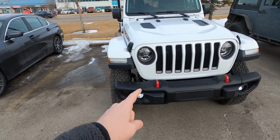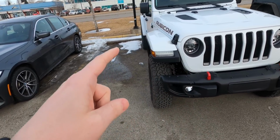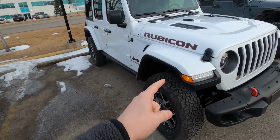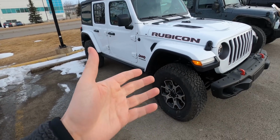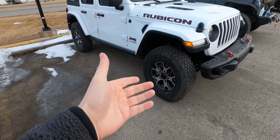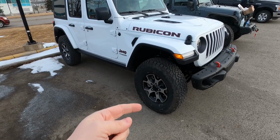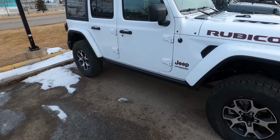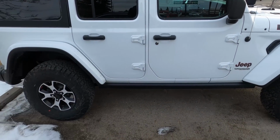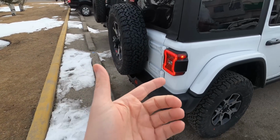Obviously, I went with all LED lighting. I didn't want to have to mess around and go with anything aftermarket. I went with the color match fender flares this time. I did this because if I want to wrap them, it's a lot easier than wrapping the textured black ones. I didn't even pick wheels. Whatever, they're gone. We already know we got new wheels sitting in the garage from TerraFlex. Those are gonna be swapped off real quick here. Rubicon rock rails stock on the Rubicon, obviously. Steel bumper in the back as well, and we've got the LED tail lights.